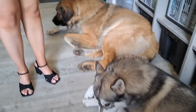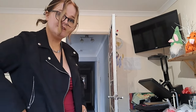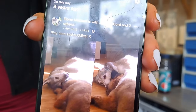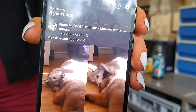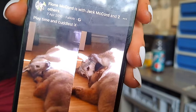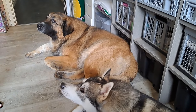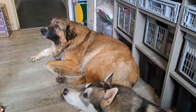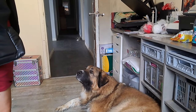Yes. What have you got? You got the toy, good boy. Did you see the Facebook memories from today? No. I might want to see it. Facebook memory, old Stormy and Rannoch when Rannoch was a pup. That is like Hugo and Hades. He used to. Look at those faces. Kimbo's like, what do you want? Hades is like, what have I done?